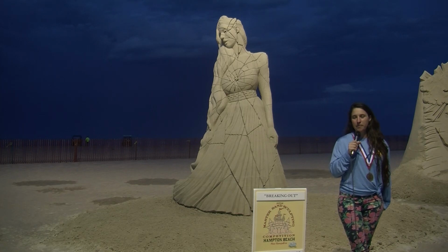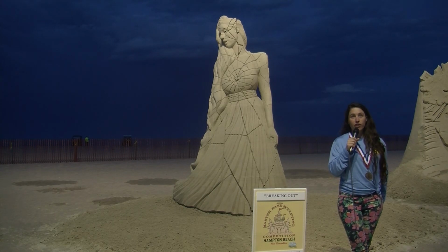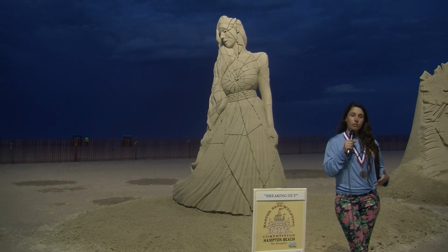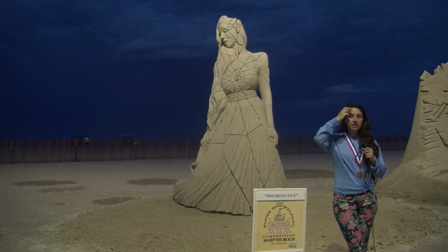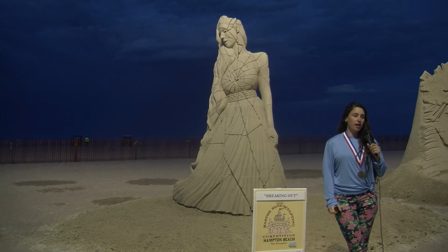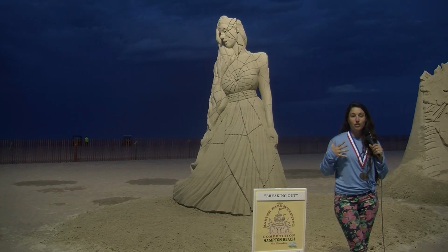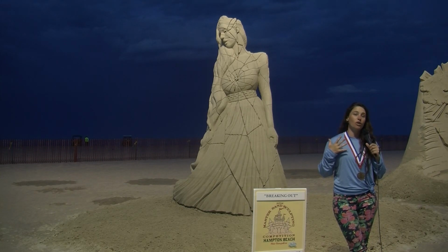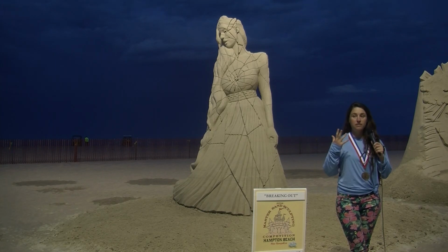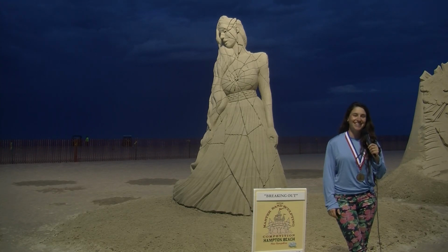The theme is breaking out. It's about all the constructions of being that we create when we grow up, like the beliefs and the habits. At some point, to let our inner child get out and be ourselves again, we have to break those thoughts, those ideas, those habits, those beliefs. So it's about the inner child that wants to get out of ourselves, and sometimes you have to break out.